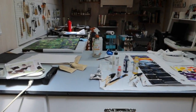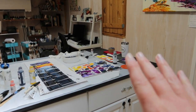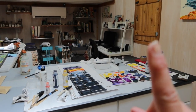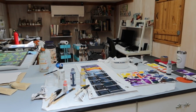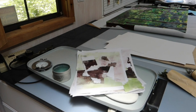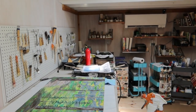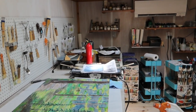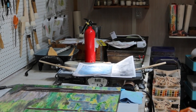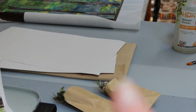So here is the state of the studio. Like I said, that is all from the stair project. If you missed that video, I'll link it up top here somewhere. But that is all from that. And then I have jelly prints here and jelly prints over yonder on that griddle, along with a bunch of other stuff that just needs picked up and cleaned up, like this pile here.